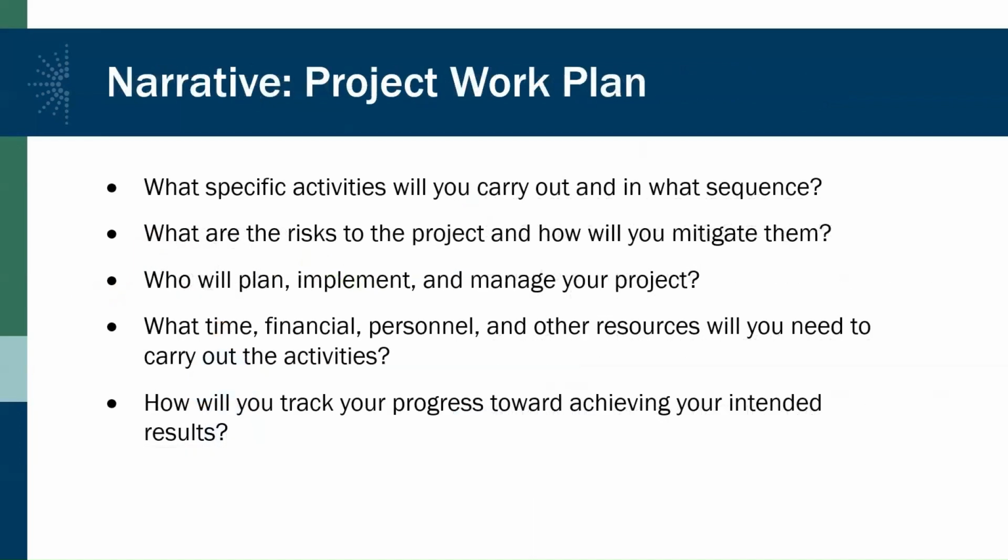If the project justification section was the why, the project work plan section is where you identify the who, what, when, and how. Who will do what activities when and using what resources. You should explain how you will track your progress toward achieving your intended results and what you'll do if you need to correct course. You should also think about risks that are inherent in your particular project and tell us how you've taken that into account in your planning. I'll say a little more about risks in a few minutes. Remember, your project must be at least 1 year, 12 months, and up to 3 years, 36 months in length.